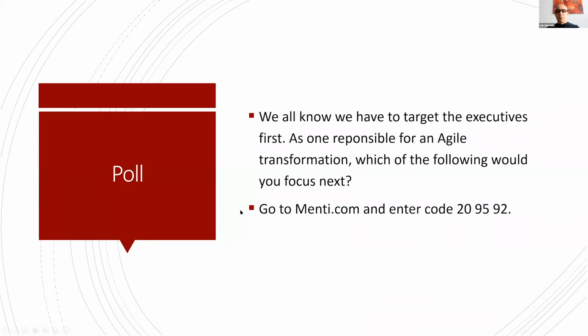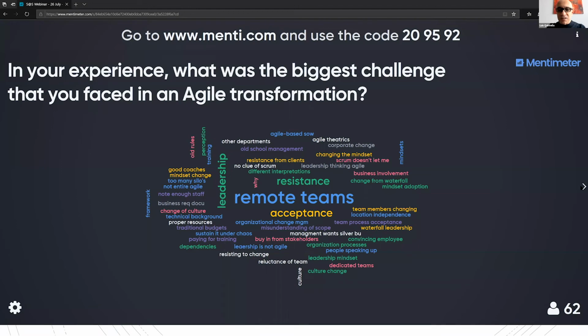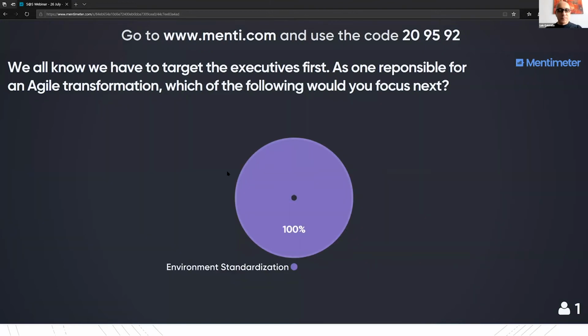So I have another poll for you guys. If we are going to target executives first, which of the other groups would you target next? And we're going to go back to Menti and put the second question up there. Same thing, go to menti.com, 209592, and let's give you guys about 2 minutes to vote.